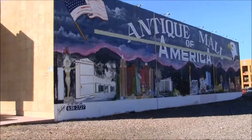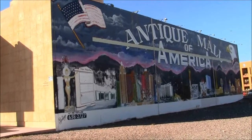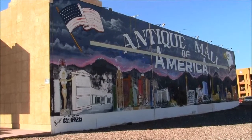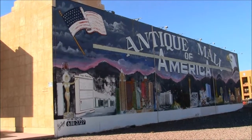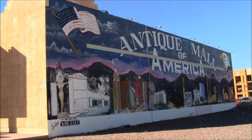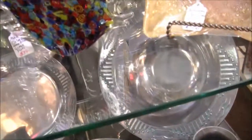Well, I am at the Antique Mall of America on Las Vegas Boulevard. It's Super Bowl Sunday, but I'm not watching the game. I'm going into the Antique Mall of America to see what I can find. Let's go. So here's a booth.